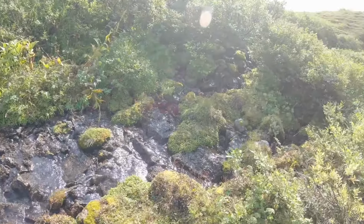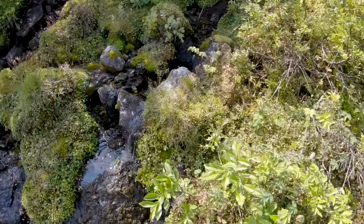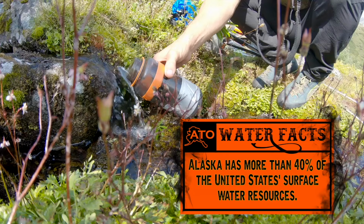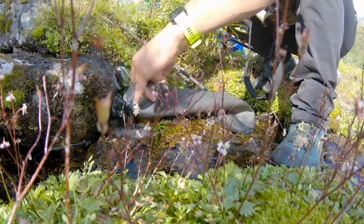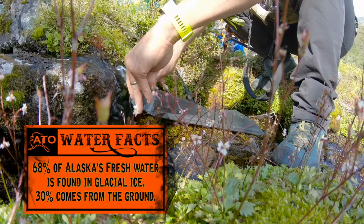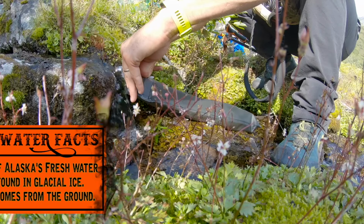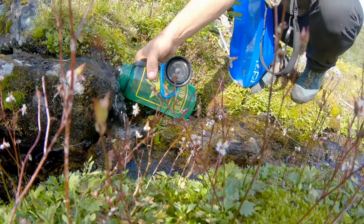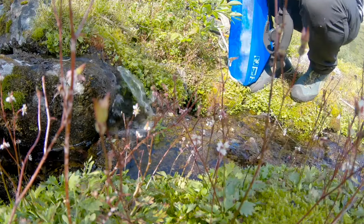It's a beautiful thing right there. It's a beautiful thing. That looks like a good spot. Awesome stuff. Fresh spring water. Doesn't get any better than that.